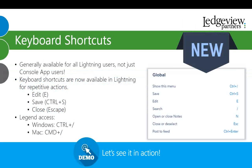Some of the other ones, just escaping out of records. So if you're in any sort of edit mode, you can just hit the Escape key to jump out of it and get back to your original screen. And to access that, it's using Control or Command, whether you're Windows or Mac, and the / key by the question mark.